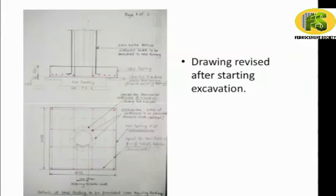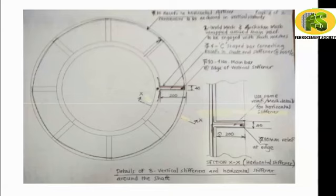This is the revised drawing that was done after the excavation had happened. You can see in dotted line the older side of the footing, and this is the newer side of the footing. Next. There you have the shaft, which now became circular, and all these stiffening reinforcements all around it, with the vertical stiffeners at every 1.5 meters height. Next.